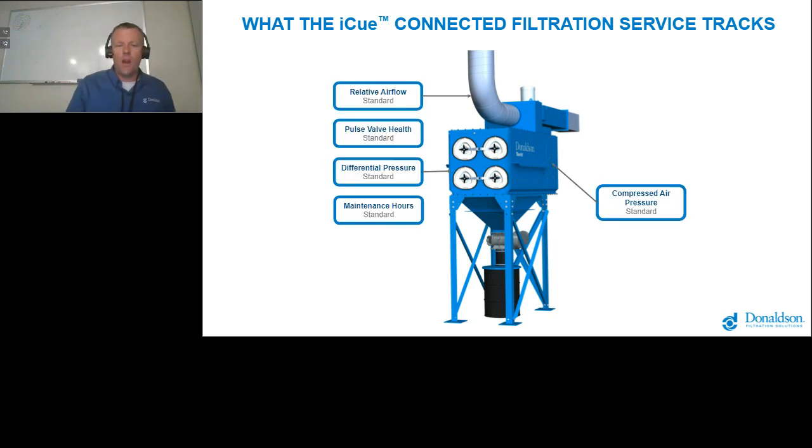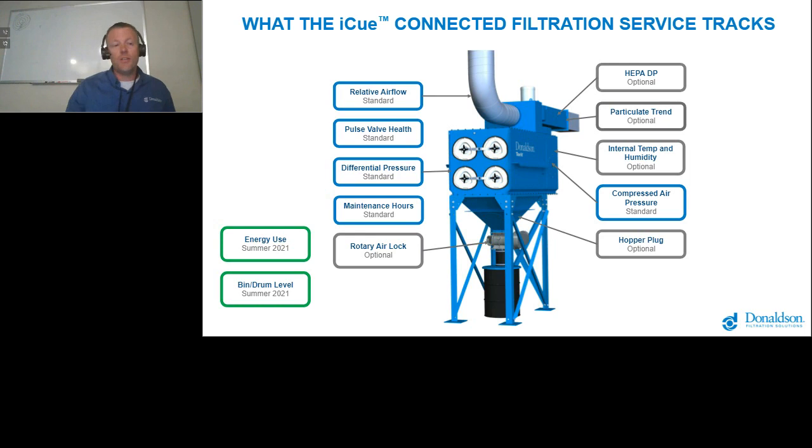So it's the differential pressure, airflow, compressed air pressure. But there's a lot of additional data points. The stuff in gray are additional sensors that you can add, everything from temperature and humidity of your airstream to pressure of your HEPA differential pressure, tracking what level the particulate is in your bin. And then we've got energy monitoring coming out in just a few months, and we're going to talk about that a little bit coming up in a later release. So there's a lot of data that you can get from a dust collector that will help with your monitoring and managing of it.